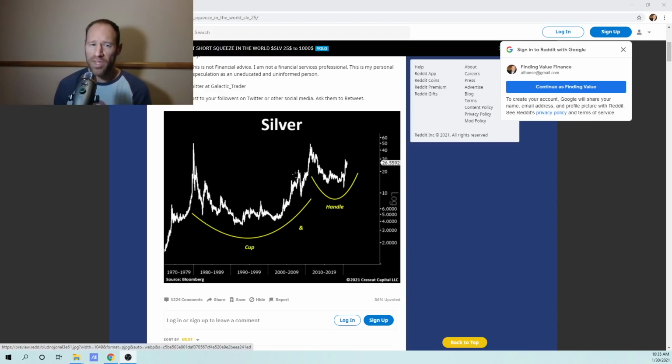So I think the way that we would want to play this, and it's good on a ratio basis anyway because silver's cheap in relationship to all the other precious metals, is to buy the physical silver. That's the easiest, cheapest, least risk way to play this. And if you want to get a little bit more risky, you can buy stock, or you can play options if you are an experienced investor.